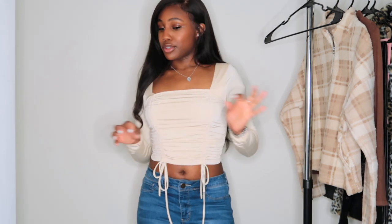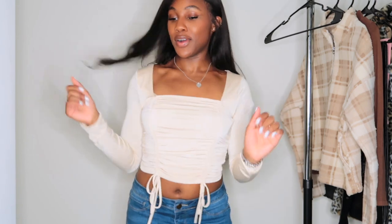I didn't try it on without a bra, so I don't know how it would look without. But I do like this top. This is cute. It's a little cute date night top. I'm not sure what bottoms I would wear with it, but I think you can play around with a little cute skirt, some heels. I think it'll be cute. So on to the next top.